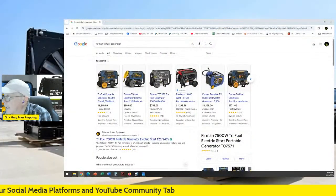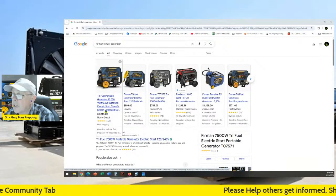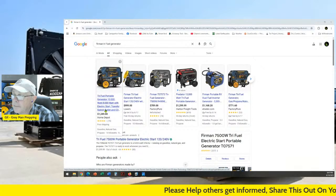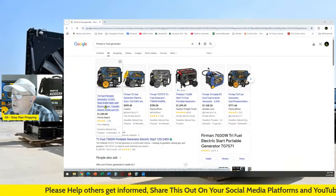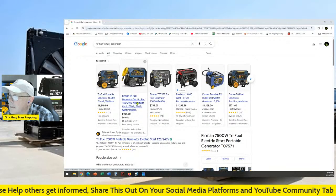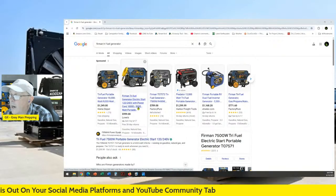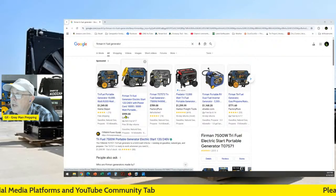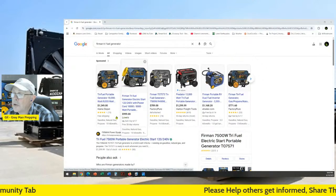All right. This is the 8,000 watt one, and it's $1,200. This is tri-fuel. This is an 8,000 watt one, so it's $300. It's $250 cheaper at Lowe's over Home Depot.